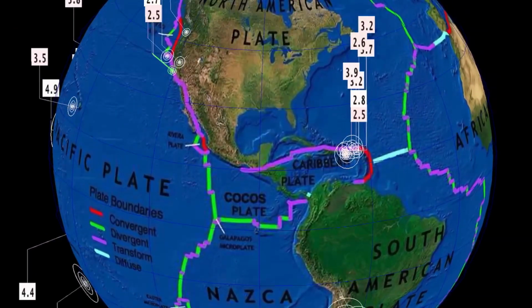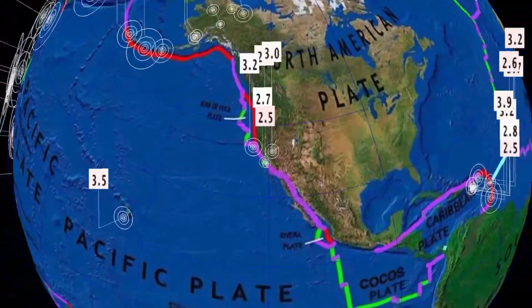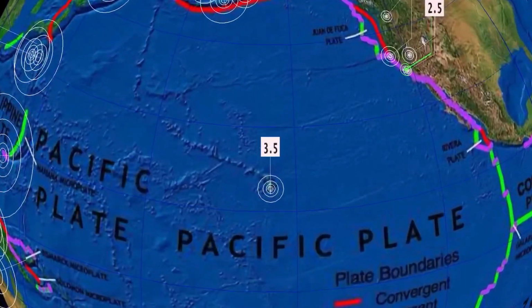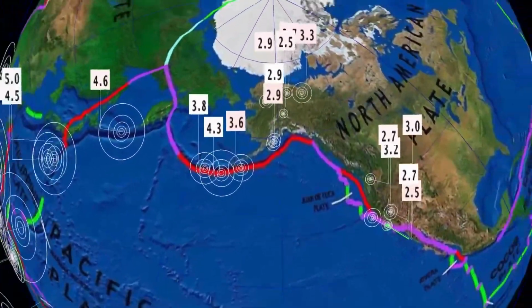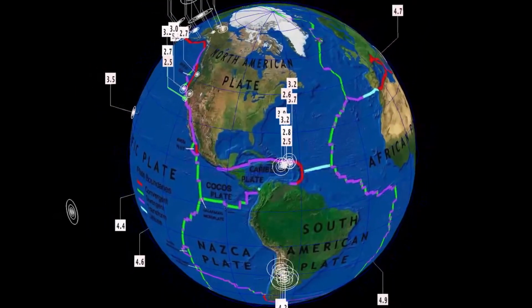Very quiet through South America right now, Central America and North American Plate. So all across the eastern ring of fire right now, it is a very quiet zone as we're seeing most of the activity in the west and northwest ring of fire. But notable activity going through the Aleutian Islands and into Alaska.